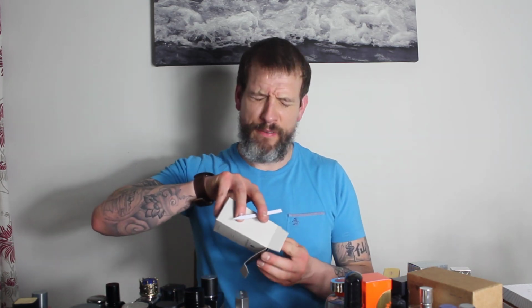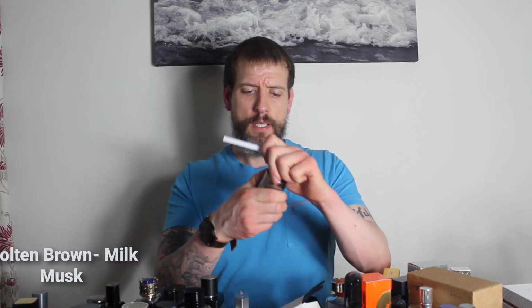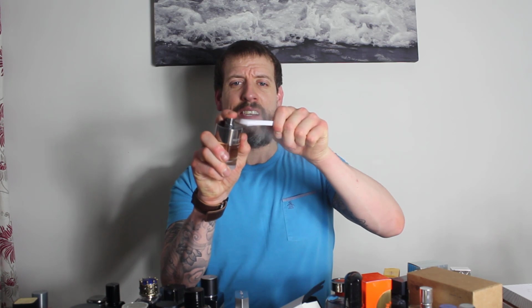Alright, we're going to a house I absolutely love, and I'm not going to make any shame of this. This is from an English house called Molton Brown, and this is Milk Musk. Again, I think this is a unisex offering, if I remember correctly, off the top of my head. I do like the bottles, they do look really cool. So let's see what this is.